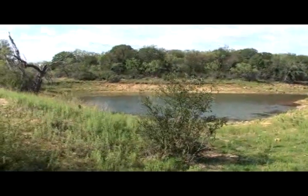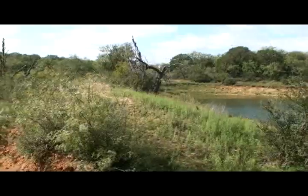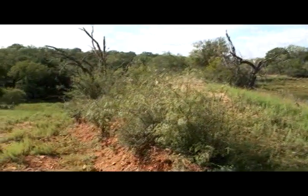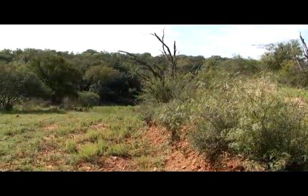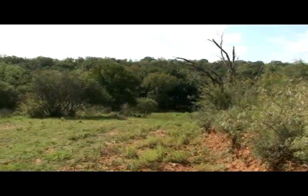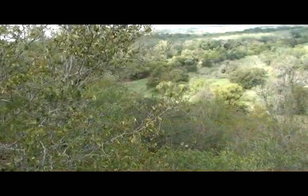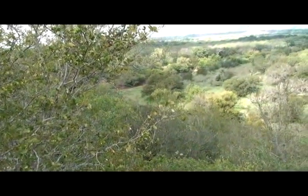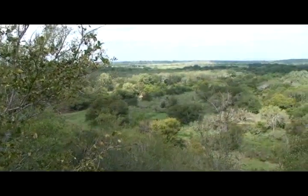One thing on this property that I think is missing is a lake. There's so many deep, great big hills and deep draws. It's a wonderful place to build a huge lake. I mean, it could be deep and wide and be a huge body of water. If anybody had a hankering for that, it'd be great. We're way up on top of a hill looking down on the river.